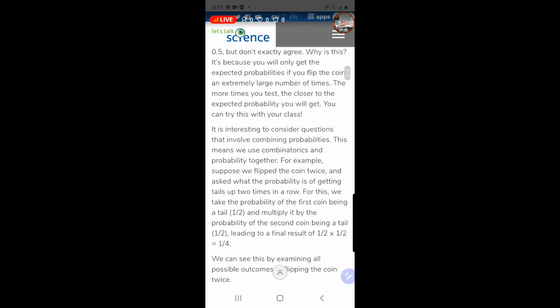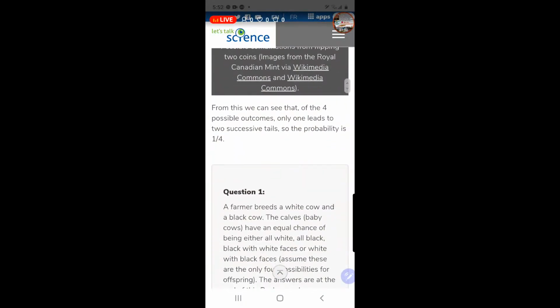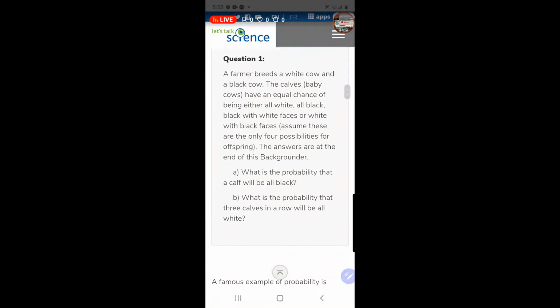It's interesting to consider questions that involve combining probabilities. This means that we use combinatorics and probability together. For example, suppose we flip the coin twice and ask for the probability of two successive tails. Let's go to the question now. We can see that out of the 4 possible outcomes, only one leads to 2 successive tails, so the probability is 1/4.